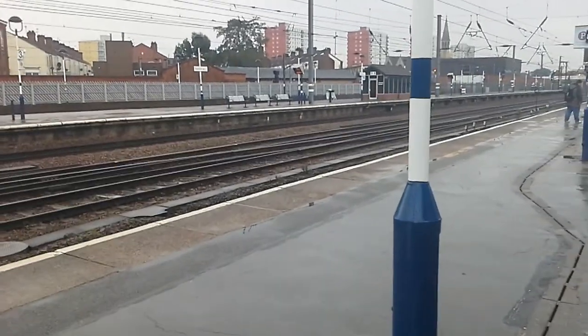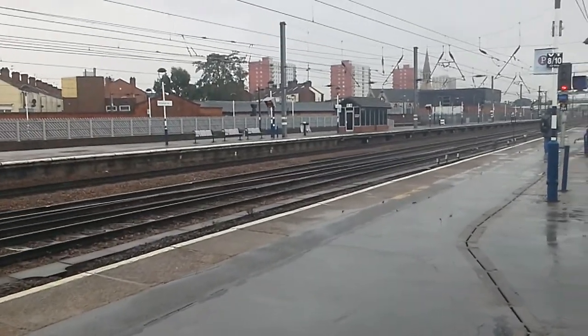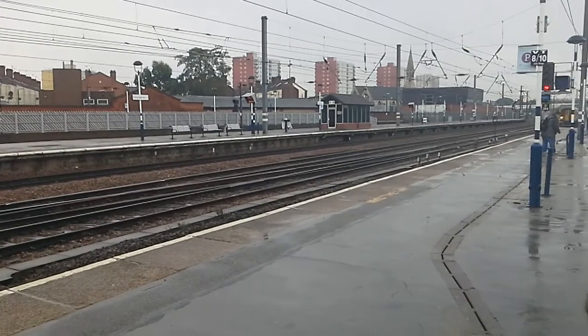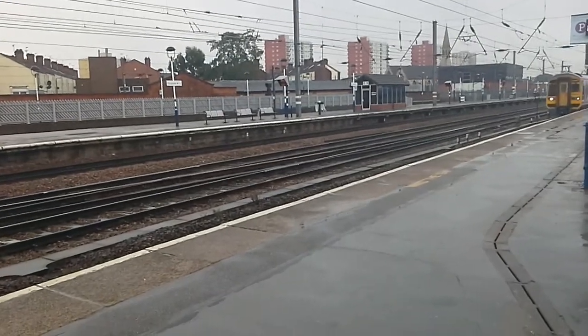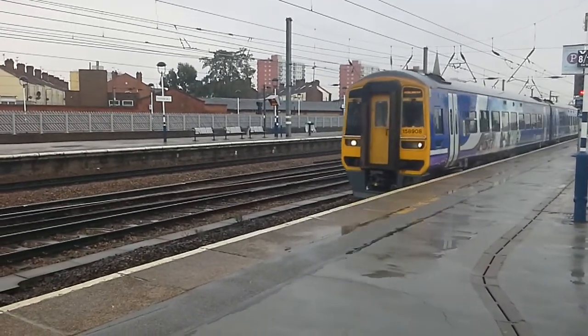Hello and welcome to part 2 of Trains at Doncaster. You'll be seeing First Hull Trains, Grand Central, First TransPennine Express, Northern, East Coast and East Midlands trains, and various freight as well. To kick things off, we have 158908 with a service for Bridlington.